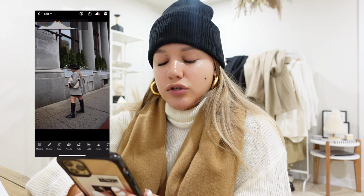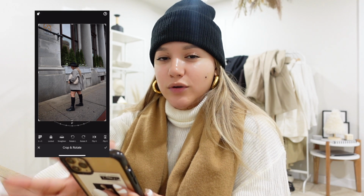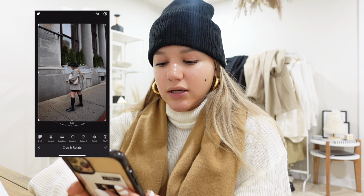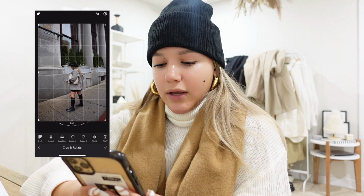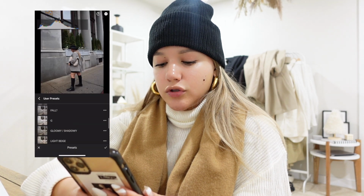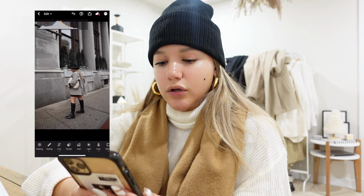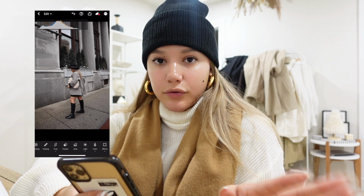The first thing I like to do with a picture is straighten it out, just in case my tripod wasn't evenly placed on the ground. So I just hit the straighten button, and it straightened it a little bit, but if you think it has to be straightened some more, then I play around with that. And then I go to presets and I apply the one that I recently created. I have it labeled new, but I'm going to go through each setting so you guys can recreate this style if you like it in your own Lightroom app.